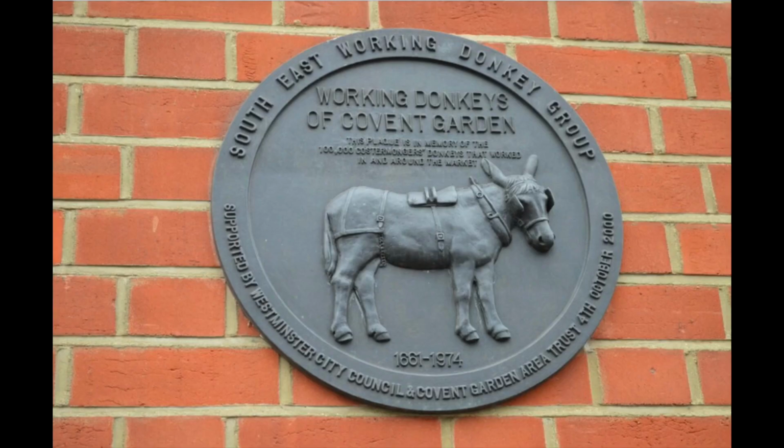If you happen to be in London, head over to Covent Garden, because on Southampton Street there is a plaque that says, "This plaque is in memory of the 100,000 costermonger donkeys that worked in and around the market." And it's a lovely little commemorative plaque of all those amazing donkeys that worked tirelessly for their costermongers.